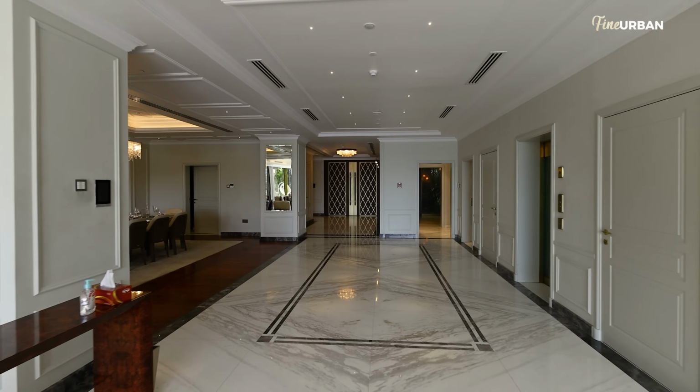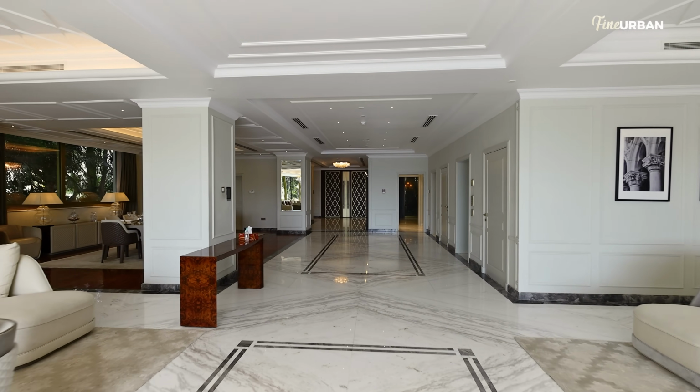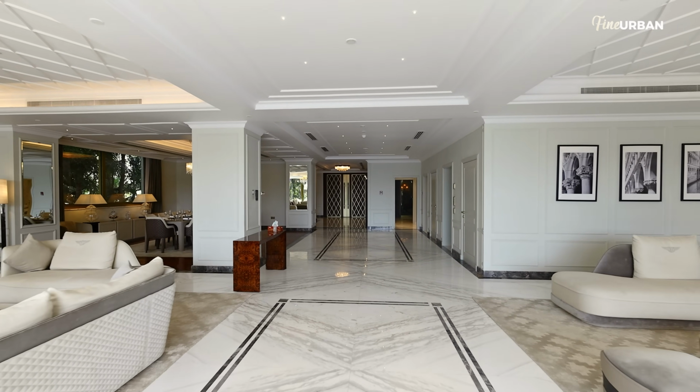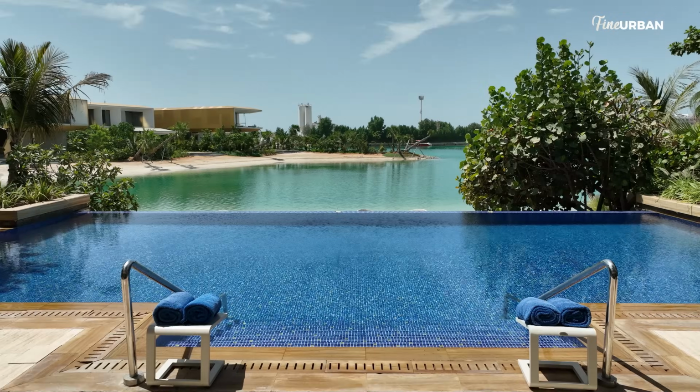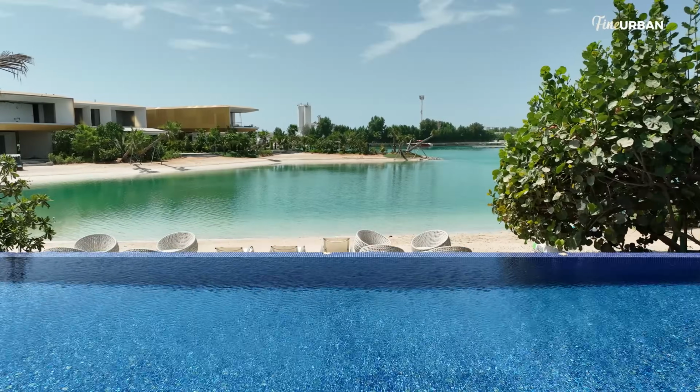One thing that strikes me, Manpreet, when you come into this door, you've got an amazing view of the entire house. Exactly. The moment you walk in, you have two sitting areas on the right-hand side and left-hand side, and you have the view of the infinity pool, the island and the sea. Wow, I can't wait. Let's go.